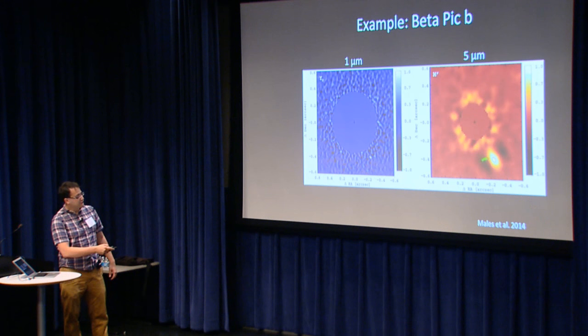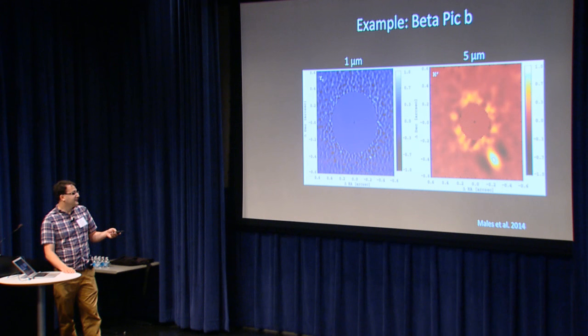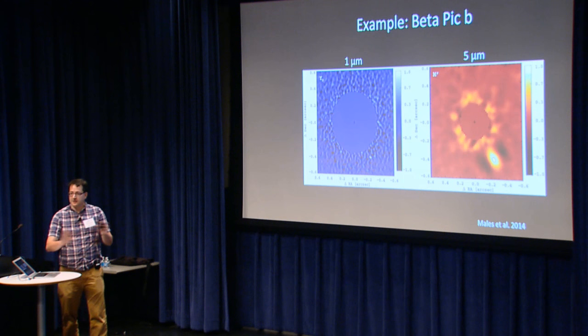You can ignore these little lobes on the side. That's part of the data reduction process that we use to extract very high contrast planets, because we've removed the light of the star already. And so what you see is that it's much, much brighter at 5 microns. It's much, much easier to see there than it is at shorter wavelengths. And this was taken on the same night with the same adaptive optics correction and the same turbulence in the Earth's atmosphere.